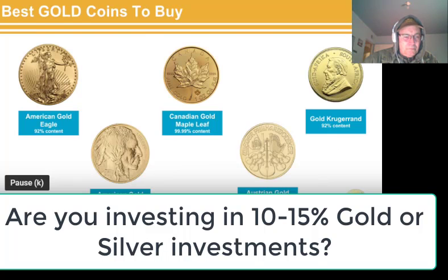Some of the best gold coins to buy are the ones that are listed here, and take note of this. You've got 99.9% for the Canadian Gold Maple Leaf, but the Krugerrand is only 92%. The American Gold Eagle is only 92%. So you need to know that. But the American Gold Buffalo is a 99.9% one. He likes this one here.